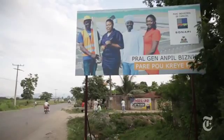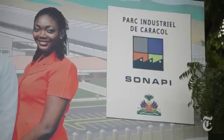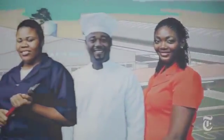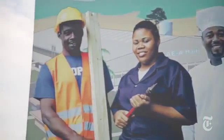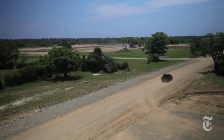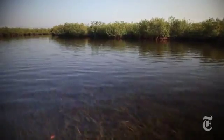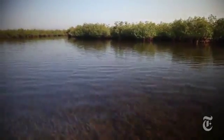We want an economy that takes care about the environment. We want some commitments from the promoters, such as IDB, USAID, to have a win-win situation. We are not against this project, but we want the project to be done in an efficient manner, environmentally speaking.